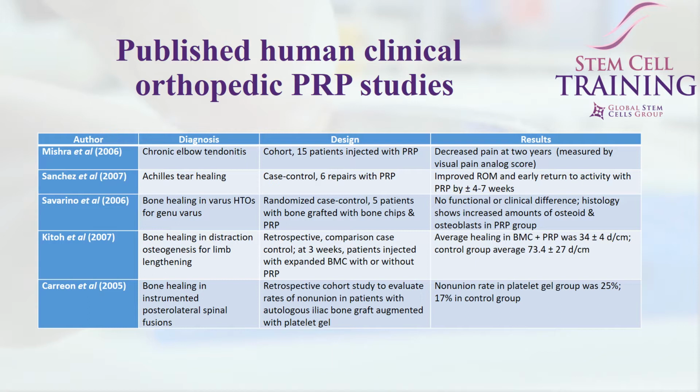Whenever we're doing any sort of IV treatment, there's really no reason to use the platelet-rich plasma because you're injecting the stem cells into the blood and there's going to be platelets that are present already. So we do not do a platelet-rich plasma when we're doing IV therapies.